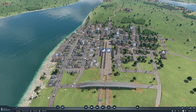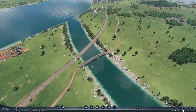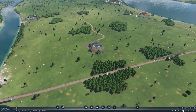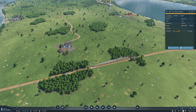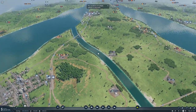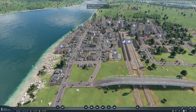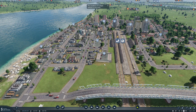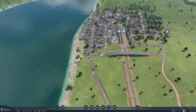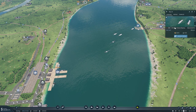So mail is coming, and it should be put onto this station because we do have a line that goes there. That's passenger. There's our train. There it is. Because this train can actually take mail on board, so it'll take mail down this way, which is fantastic. So yeah, we have mail waiting. 11 mail so far. So that's mail coming down there, and if these ships don't fill up, then they'll get mail on board.